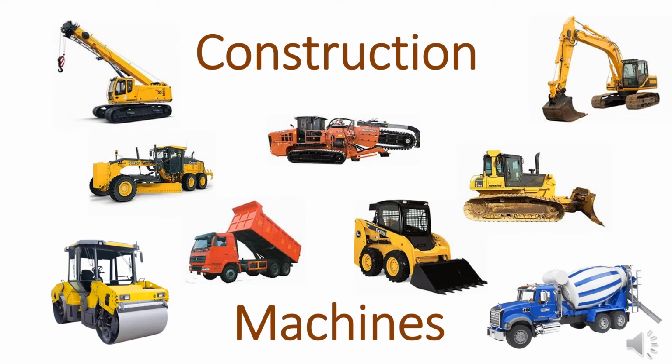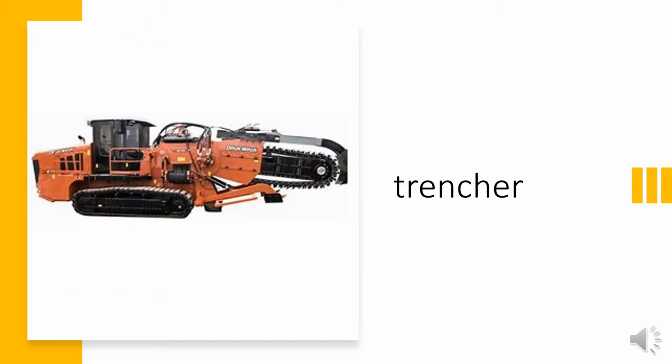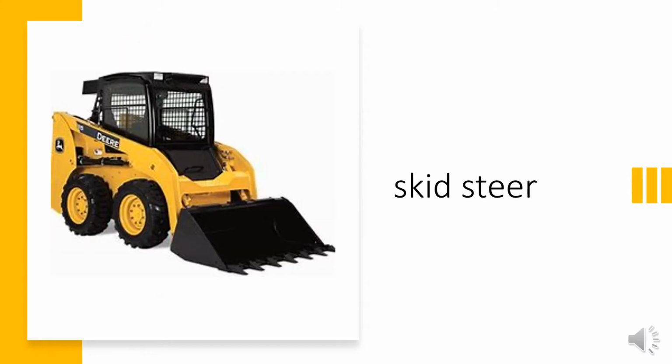Finish looking at some machines that do construction. This is an excavator. This is a trencher. This is a skid steer.